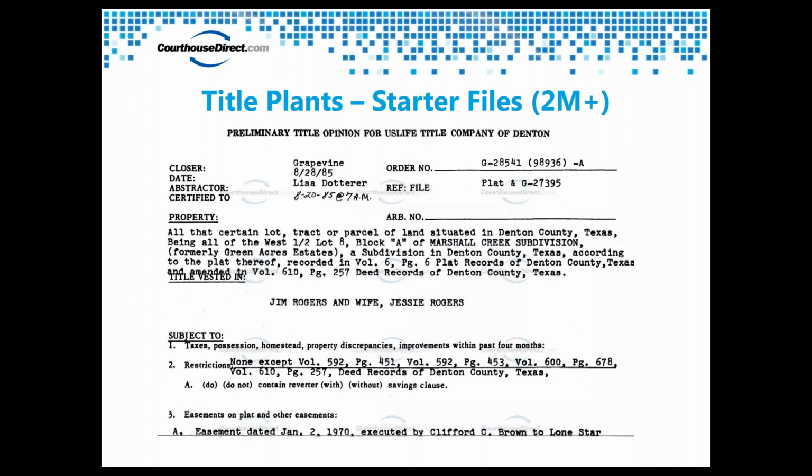So in this case, it's August 28th of 1985. If we're relying on this information, we know that we're going to need to run the title forward from there to look for any more recent deed restrictions. And as you see down the page, number 2 down below says these are the deed restrictions that affect this property.